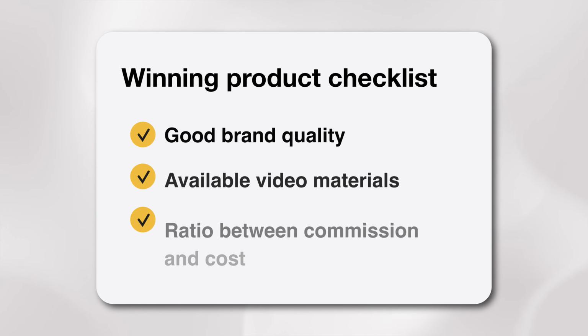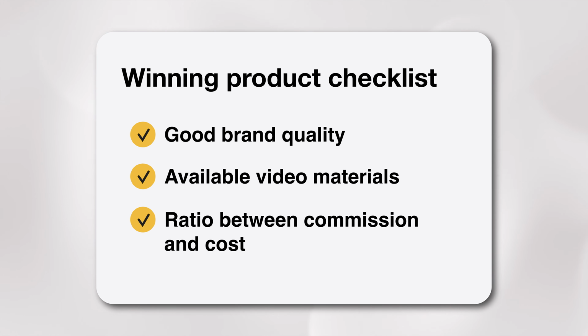But using the winning product checklist is not the only thing that I do when I want to select the next product to test. You see, I talk to people that are called affiliate managers. And the affiliate managers are your point of contact with the affiliate networks. And you should ask them a ton of useful questions every time before launching anything.